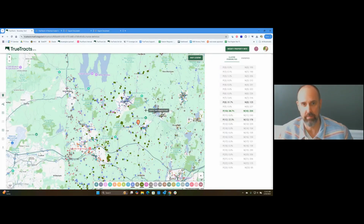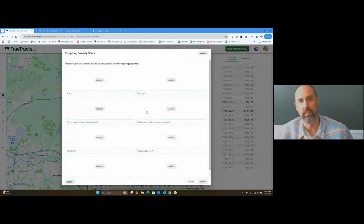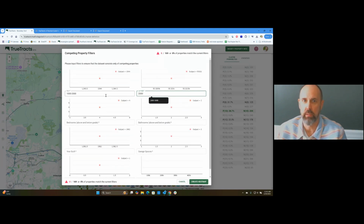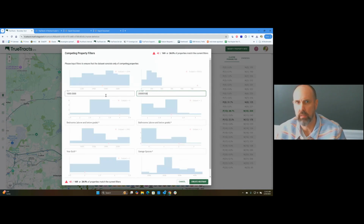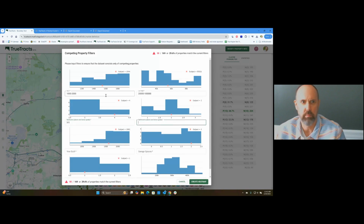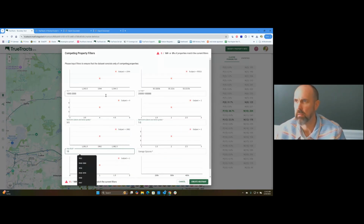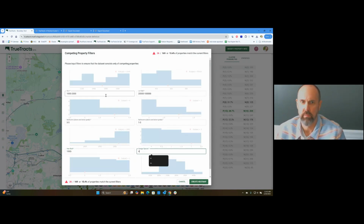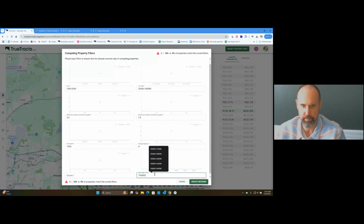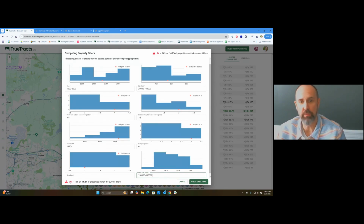But let's just say this is the traditional method, right? You go right in here and you apply filters. Mess. Here we go. Then we want to get rid of the outliers. So we will go maybe 150 down here up to maybe 400. Now we got 24 properties. I don't even think this will run. Yeah. Let me relax some of these filters because I do want to show you guys.